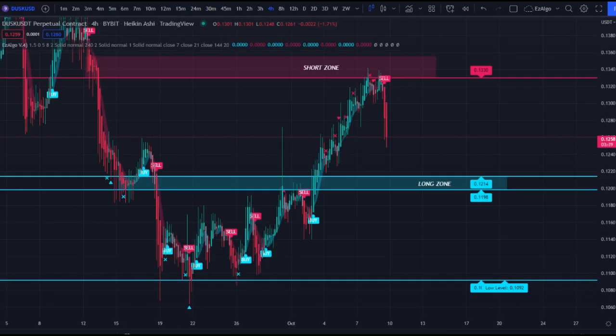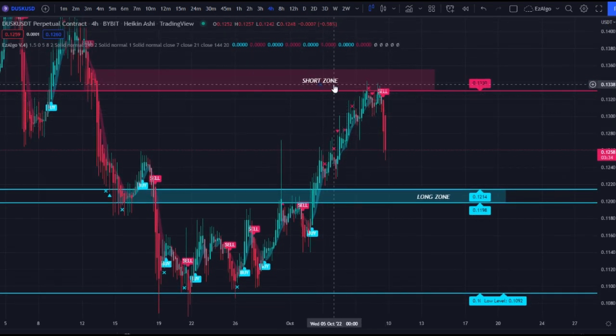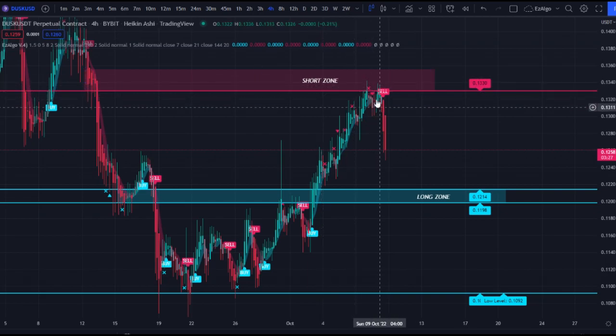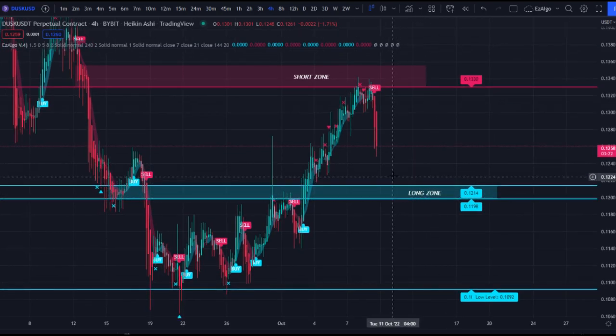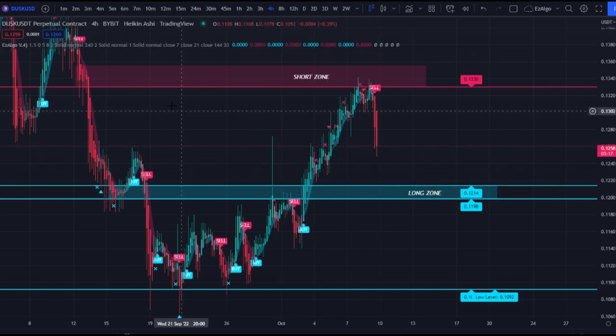So, and here is another perfect example of what I'm talking about, right? We had this short zone up here, which was just based off of an Easy Algo resistance level/zone. So that's why I drew that out. And you can see price rejected this level. It's starting to come down, and I have this long zone marked out here. Reason being is because it is in between these two Easy Algo support levels on the 4-hour time frame, which was number 1 on our list, right?